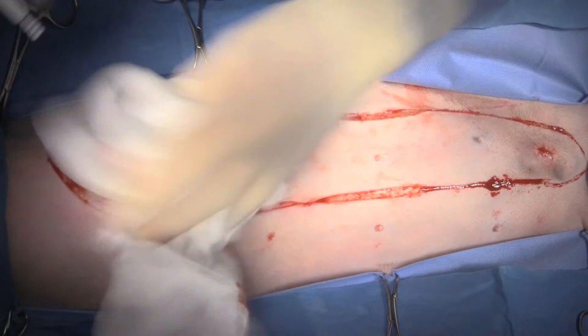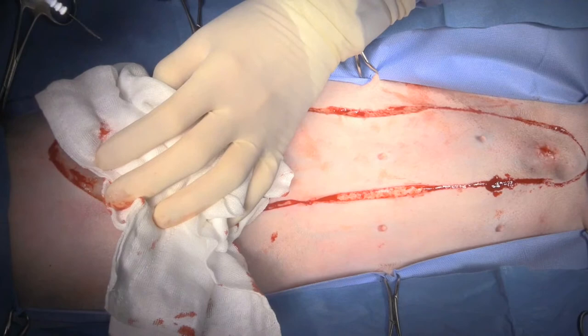Turn cut up to about 7. Coag up to about 7. And then we'll re-wet that plate.